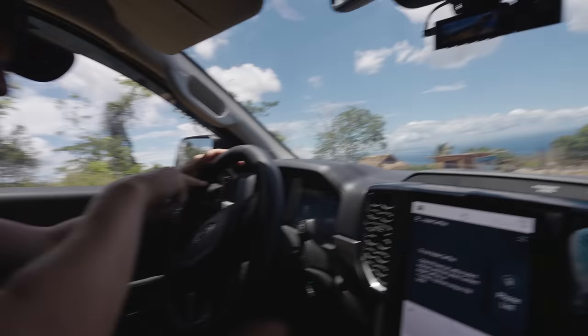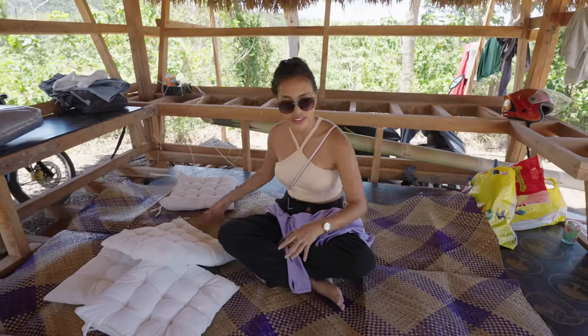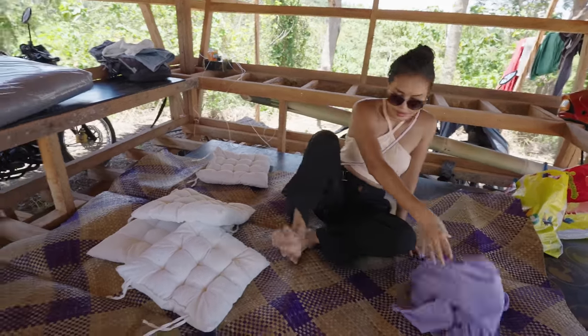Temperature check, 35 degrees. Woo, we have a pillow. The bamboo is much softer, always trust the bamboo. We have a situation, guys. The backhoe broke down. One of the hydraulic pumps that connect to the fork.